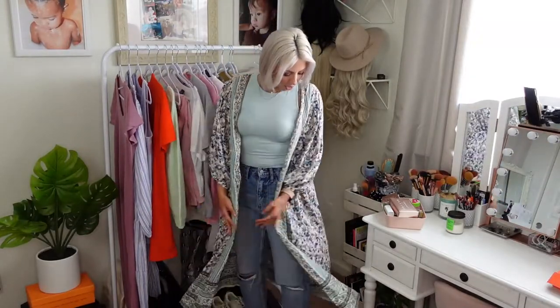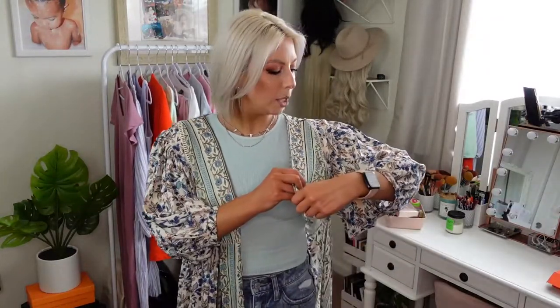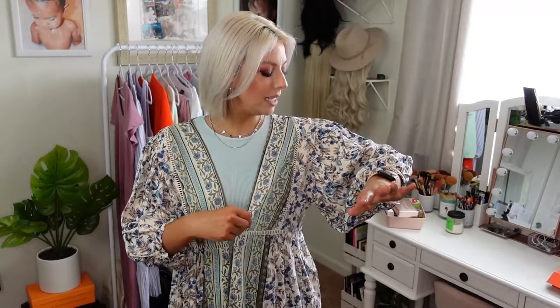And then next up is this little, what do you call these? Kimonos? Is that what you would call these? It comes below the knee, about mid-calf. Obviously, it's got this beautiful floral print. It's got blues and teals and pinks and this nice cream color. I thought it was really pretty, really spring and summer. And I loved it. This was $40.